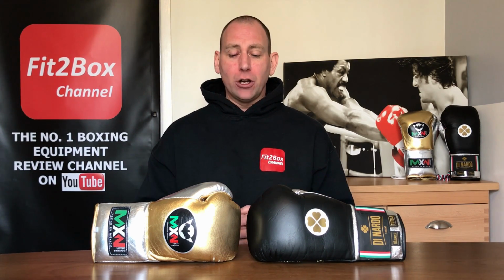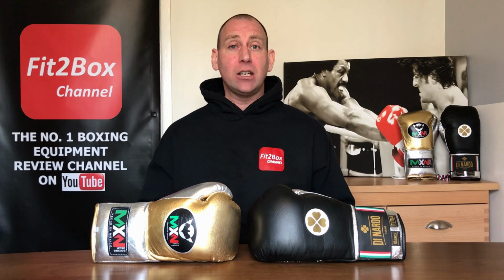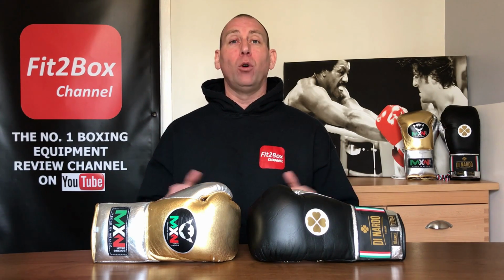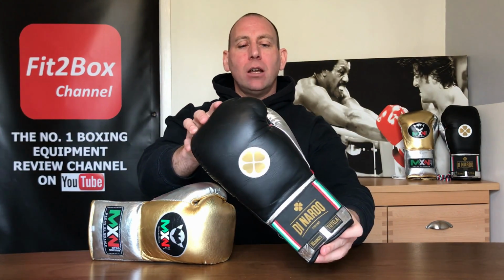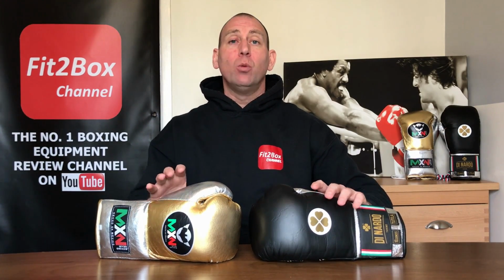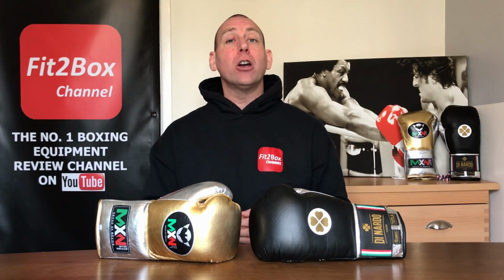So this is the first of those contests, and the current Fit to Box Puncher's Glove title is of course vacant, and these are the two challengers for that belt. Starting off, the first contender is the MXN Salvador Fight Glove in the gold and the silver, handmade in Mexico. And then we have, handmade in Italy, the Nardo Pro Fight Glove, the second challenger. So we will go through the 12 rounds and find out which of these two gloves will be the newly crowned Fit to Box Punchers Fight Glove champion.